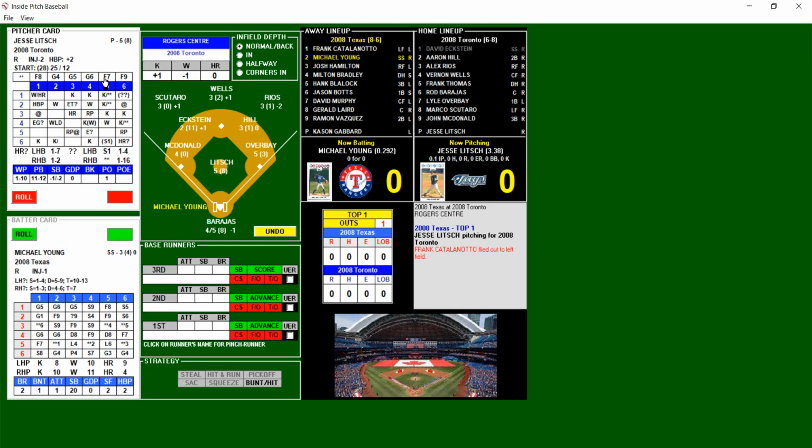Let's take a look at the defense for the Blue Jays. Stutero is out there in left field. Wells is at center. Rios is playing right. Going around the horn, McDonald at third. Eckstein is at short. Hill on second. Overbay at first. Baharis is behind the plate. And Jesse is on the mound.